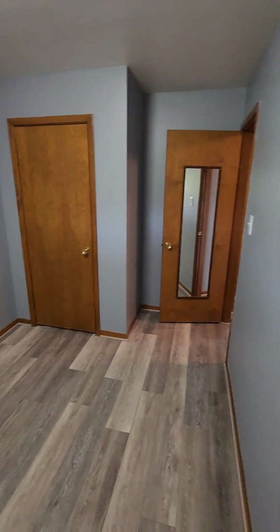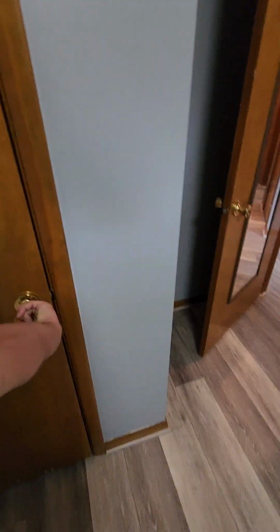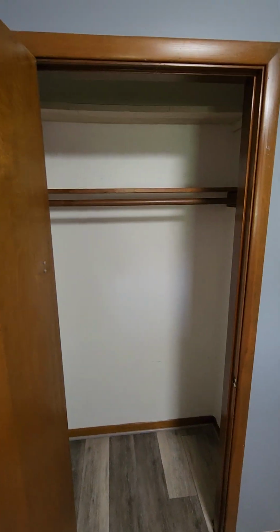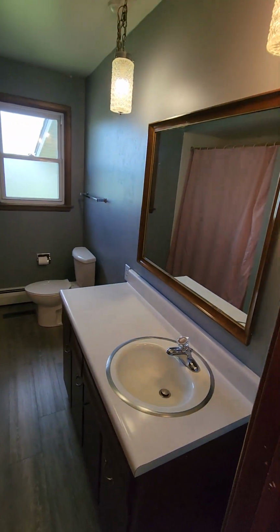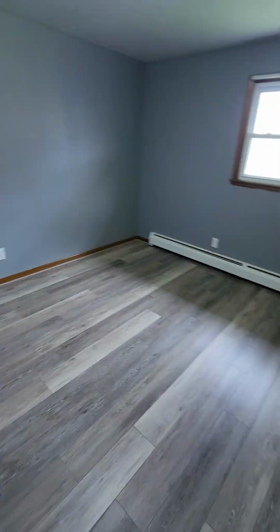First bedroom, closet area here. Move on down the line. We have our bathroom here. And our bathroom, I'll move into our second biggest room.